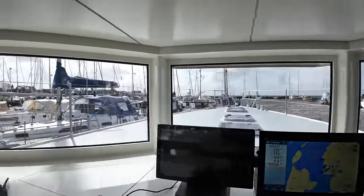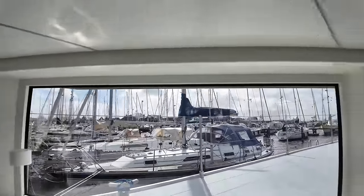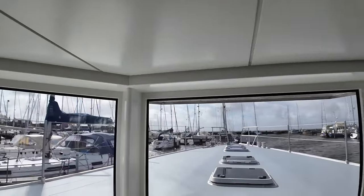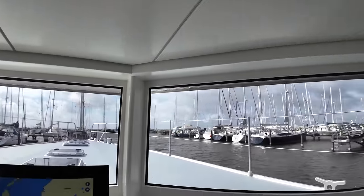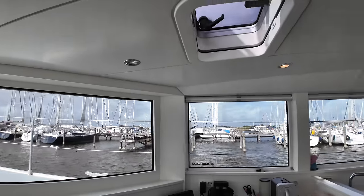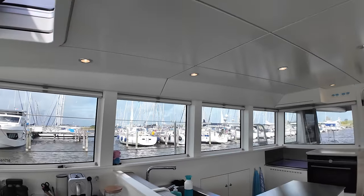But yeah, look at this. These huge windows. Look at that view as well. You know, some boats you can just look at and instantly know that you're on something that is really special when it comes to seakeeping capabilities. And this is definitely one of those boats.